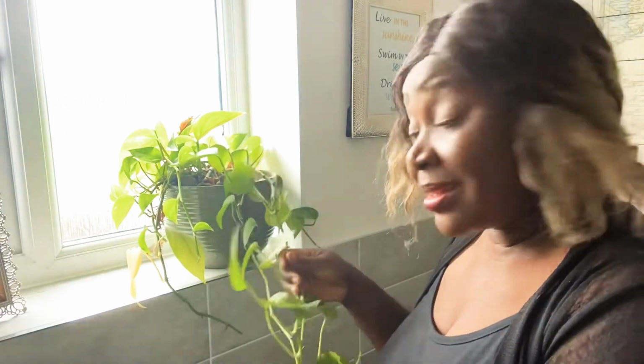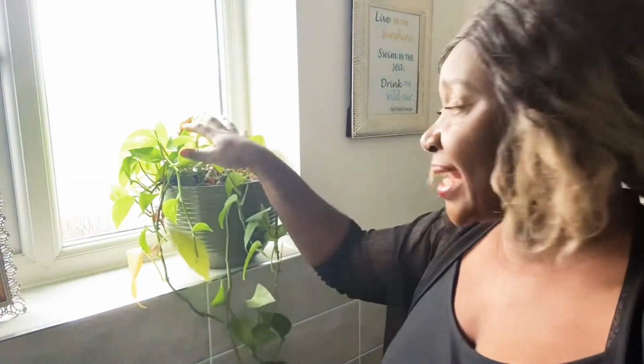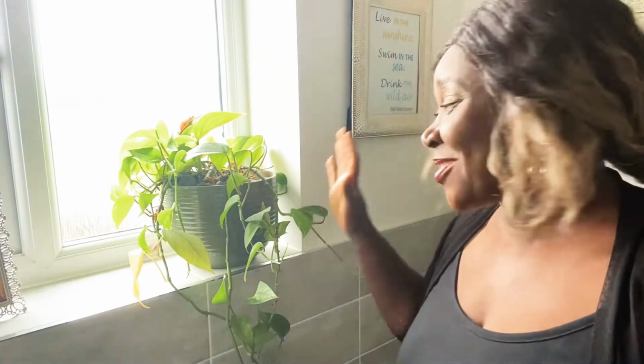So pretty, a climber. I'm supposed to put this where it's nice to trail down from a pot like that. It loves water, but it can survive the droughts. You can leave it without water and it will be there, but once you pour water on it, you will literally see new leaves the next day. So if you don't want it to fill the whole place up, don't keep on watering it every day. If not, you will have a forest of this particular plant.